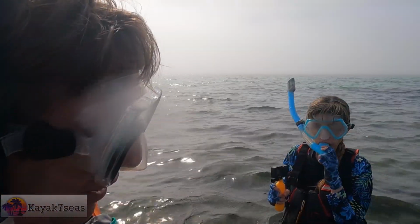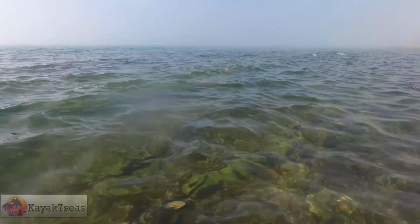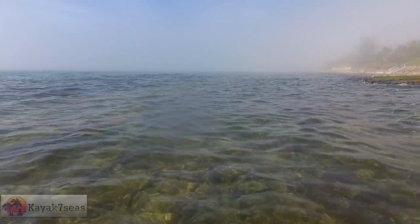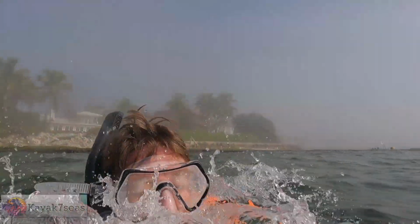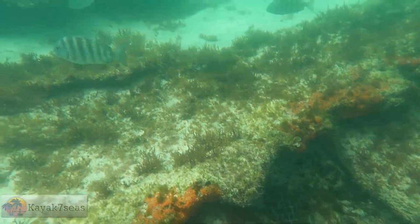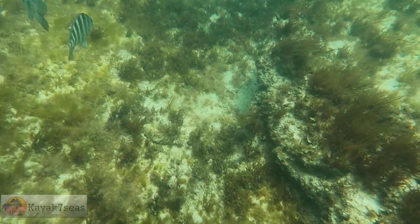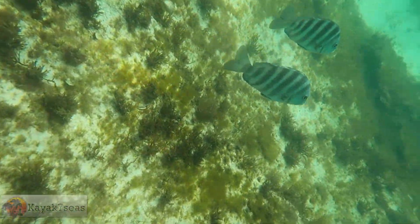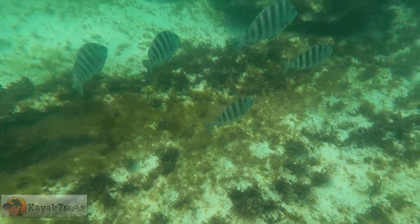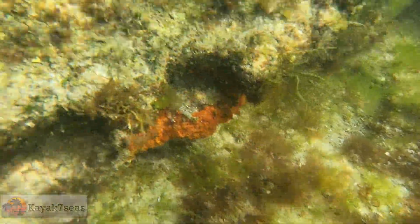This is cold. So we'll walk over this way. The water is cold.